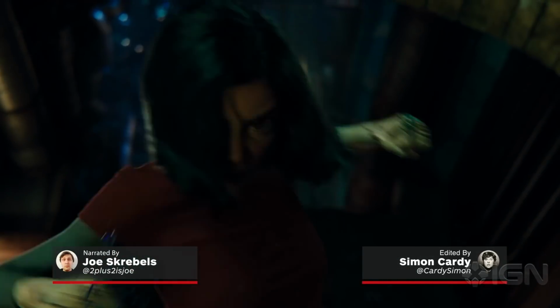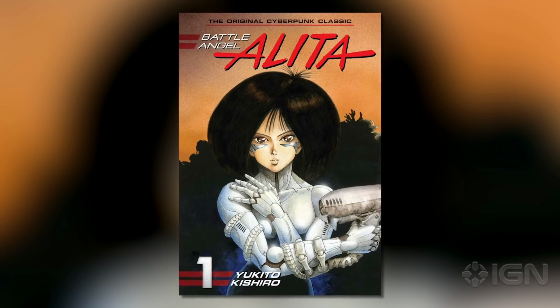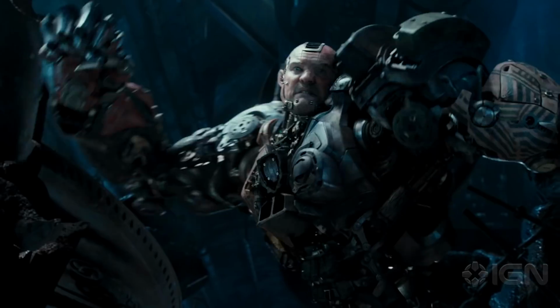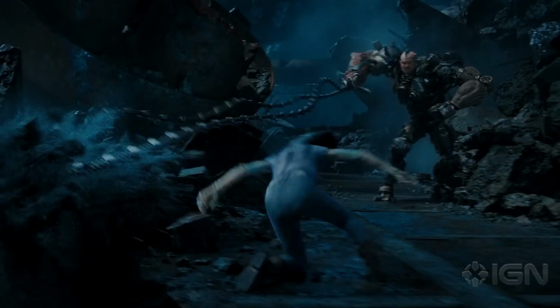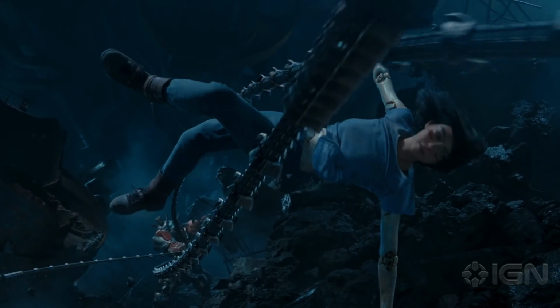Alita Battle Angel is the new film from Robert Rodriguez and James Cameron, based on the iconic manga series by Yukito Kishiro. So iconic, in fact, that several shots from the film are based directly on panels from that manga. We recently got the chance to sit down with Rodriguez and talked through the process of adapting elements of the manga for the big screen.